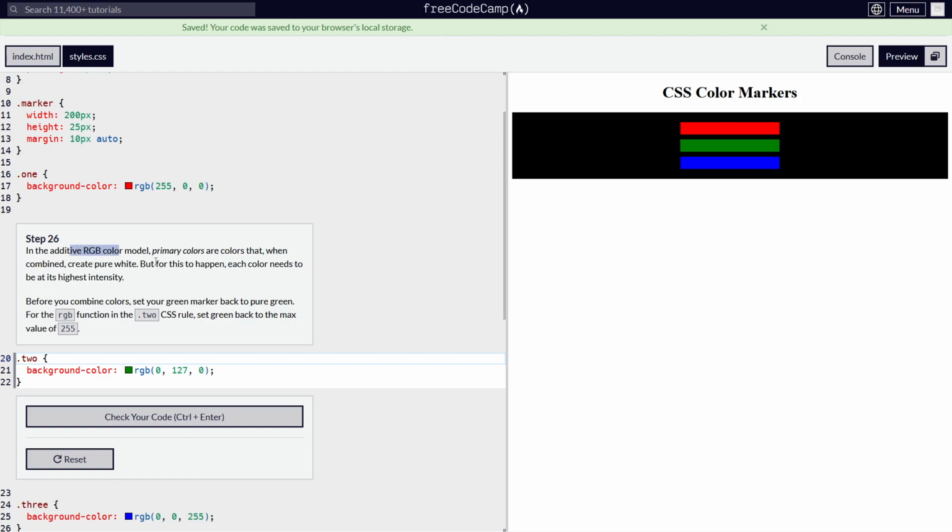Additive RGB model. Primary colors are colors that, when combined, create pure white. For this to happen, each color needs to be at its highest intensity. Before you combine colors, set your green marker back to pure green. For the RGB function, in the 2 CSS rule, set green back to max. My god. Wait, so what's the point of this? Create pure white. For this to happen, each color needs to be at its highest. Okay.